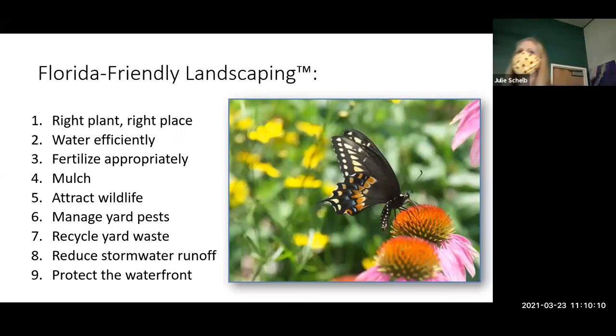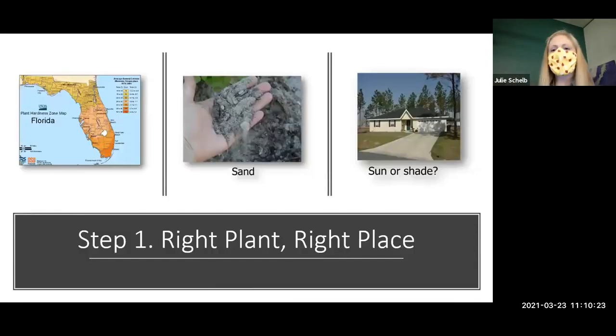The Florida-friendly landscaping is made up of 9 principles. And so you can see those listed here. And so we're going to go into detail into each of these principles, and these are going to be our steps for creating a Florida-friendly landscape. So the first step, the foundation of Florida-friendly landscaping is right plant, right place. So when we select plants that are suitable for our site conditions, those plants are going to be less susceptible to pests and disease, and they're going to be better able to thrive.